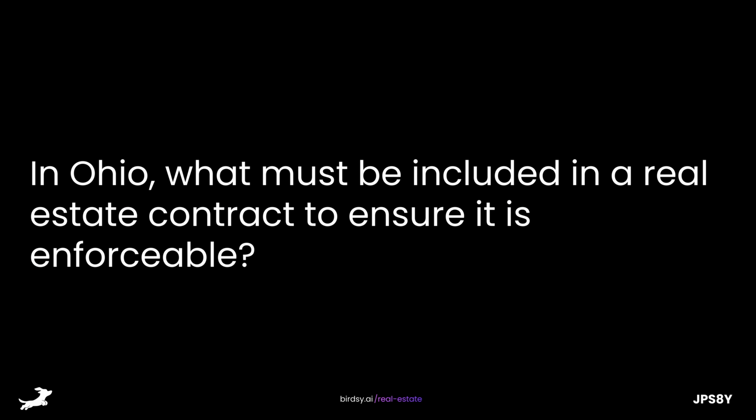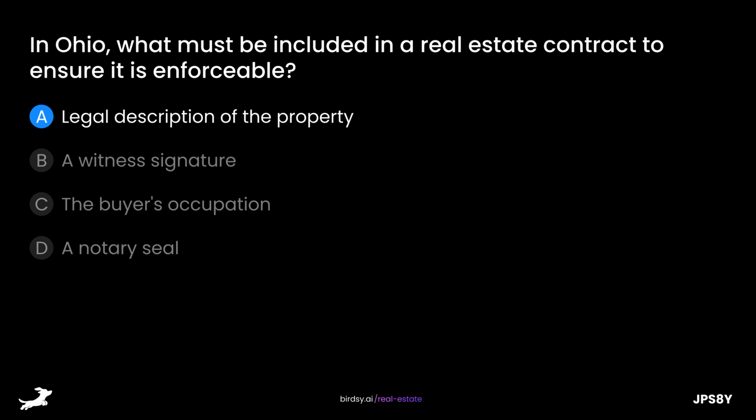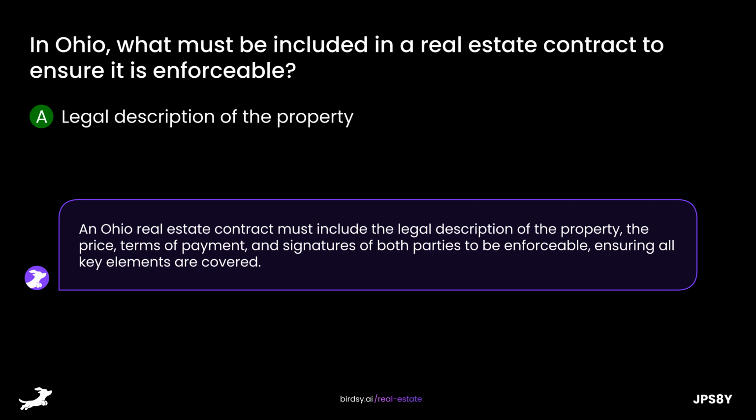In Ohio, what must be included in a real estate contract to ensure it is enforceable? Is it A, legal description of the property, B, a witness signature, C, the buyer's occupation, or D, a notary seal? The answer is A, legal description of the property. An Ohio real estate contract must include the legal description of the property, the price, terms of payment, and signatures of both parties to be enforceable, ensuring all key elements are covered.